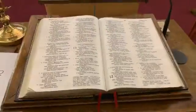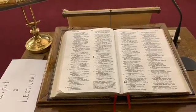And so when the Bible is read, this is called the lectern, because it is the place where the scripture is spoken from. So I'm going to show you, this is our big Bible that we read from on Sunday mornings.